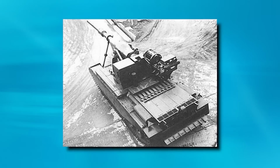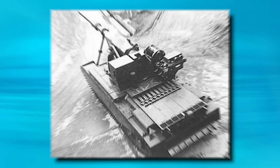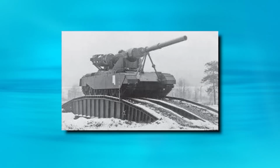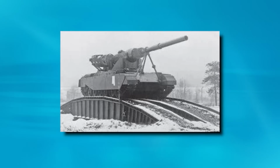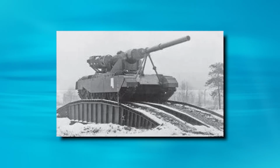The driver's position remained unchanged, located at the front right of the hull, where it would be on a normal Centurion. The only modifications made to the Centurion hull itself were a recoil spade and a folding travel lock. The recoil spade was positioned at the rear and served to transfer recoil forces from the chassis to the ground, reducing the strain on the suspension.